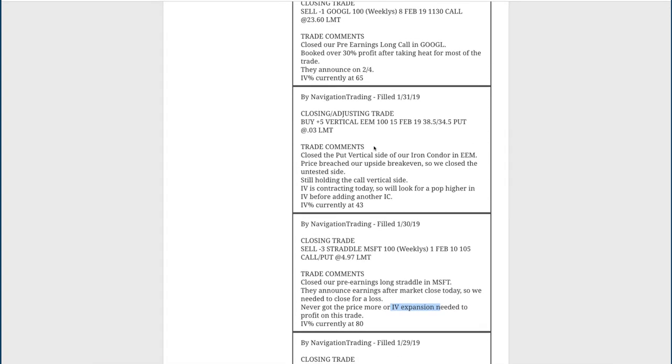Next one was a closing adjusting trade in EEM. So we closed out the put vertical side. Price moved up outside of our range on our iron condor. So we closed out the untested side, and then we're still holding the call vertical side. We did not add another centered iron condor because implied volatility is a little bit lower under that 50 level. It's at 43, which isn't too low to necessarily add one, but we're just trying to stay mechanical here.